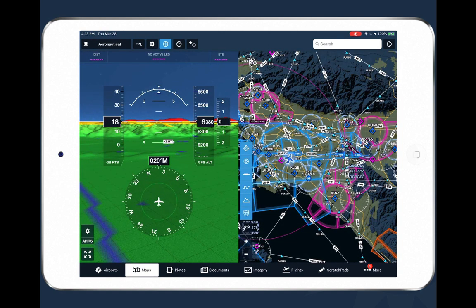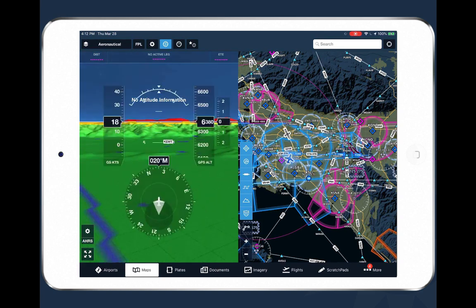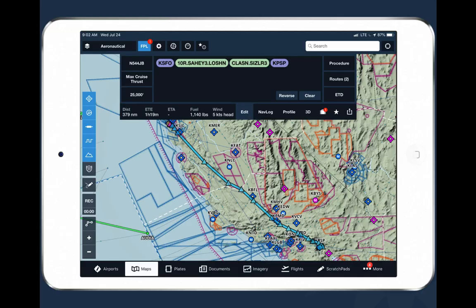The next feature is related to how we visualize information, specifically in three dimensions. 3D isn't a new thing to ForeFlight. We've had synthetic vision, that 3D view out the window, for a while. But we've been thinking about how else we can utilize 3D information to make you better informed about the flight you're going to take. One of those new features that's available to performance customers is the 3D route preview.